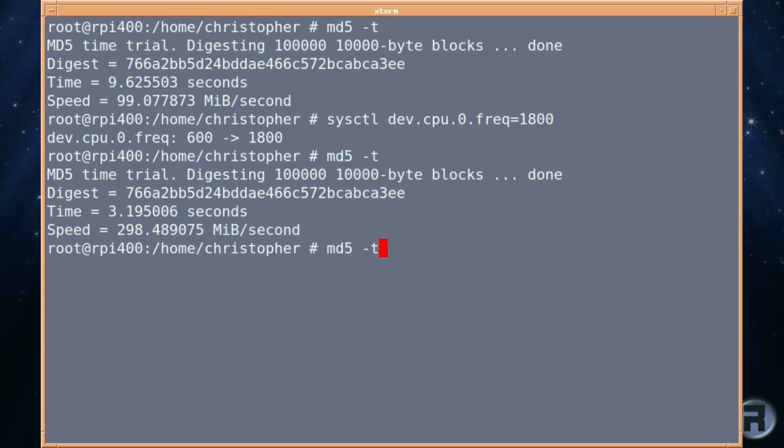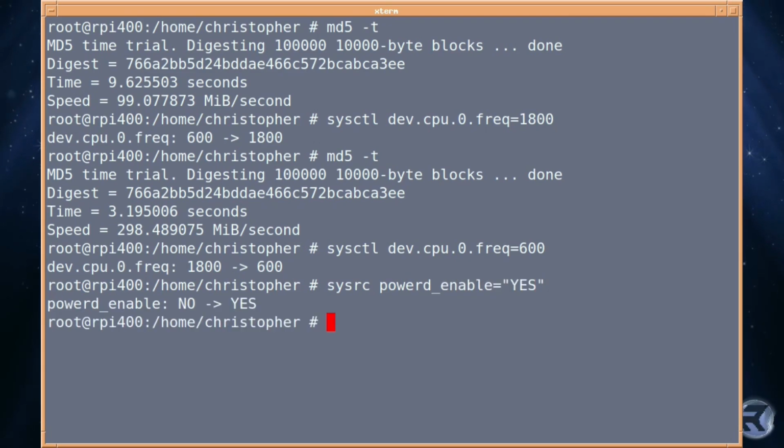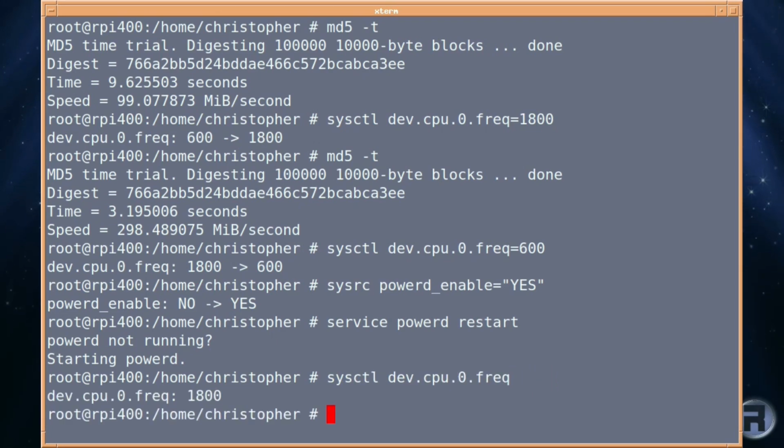Okay, we're going to drop it down again to show you the second way we can do this. Instead of using sysctl to bump up the speed, we can add powerd to the rc.conf for it to start up automatically when the system boots. So we've added it to the rc.conf now, and we can start the service now if you don't really want to reboot. So service powerd restart. Oh, never mind. It's not running, but it's running now. I'm not used to powerd running. So that's the more sensible two ways we can do it.